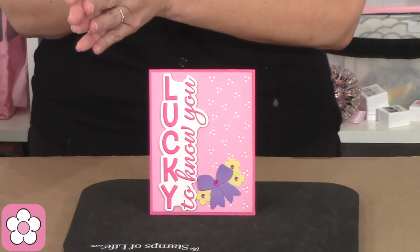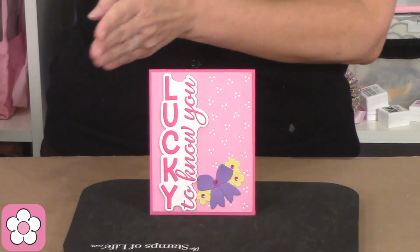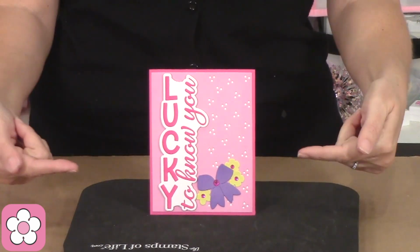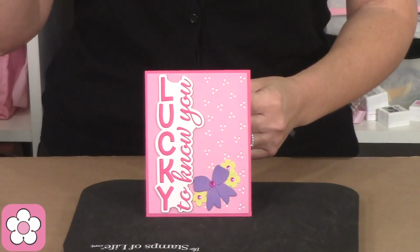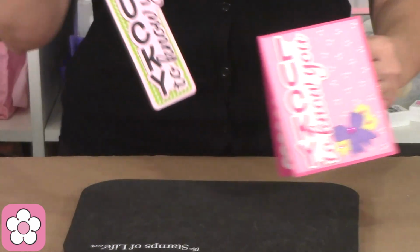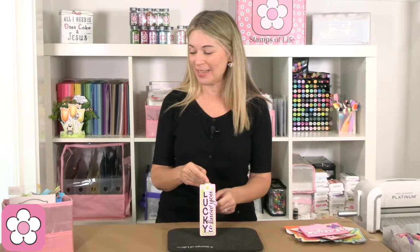We also released a new type of die called the Stand and Say. I know how much you all love the stamps that we have that literally are vertical. Well, now we're kind of moving those into the die section, and now we have this Lucky to Know You. So it could be for St. Patrick's Day, or it could be for every day. Now, of course, it also goes on our gatefold cards. You can do other things with it, or you could even put it on our bookmark die set. Love it, right? Isn't that awesome?